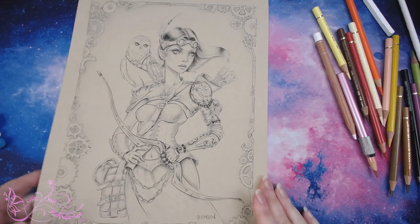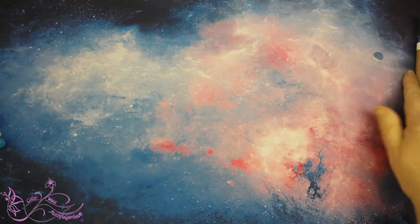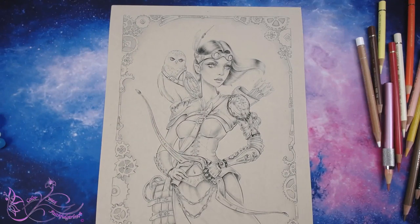Ah, thanks. It is cool, huh? This is a desk mat. It's a galaxy one. Oh, look at the lighting on my camera today. It's really bad. And I feel like it's really dull, too. Whoa. Hello.